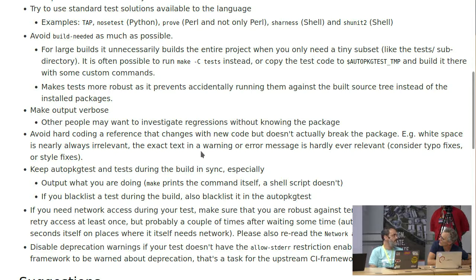Some of these infrastructures do allow for that. And you just say, don't give me deprecation warnings, because that's really something for upstream CI frameworks, but not for autopkgtest. And in those cases, it's easy to declare that you don't care about output on standard error. That's the brute force solution. As I said, I think that would have been maybe a better default for autopkgtest, but I'm also not going to change it anymore. But if you don't want to dive too deep in, then adding that restriction is a good thing to do.